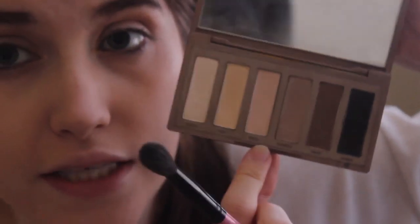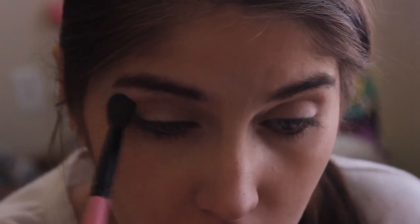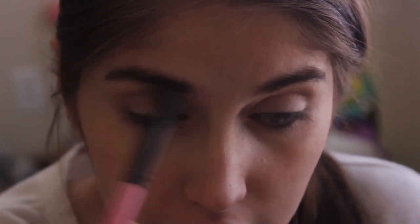And I'm just going to take a blending brush in the shade WOS, or Walk of Shame, put a little bit on that blending brush and use that to blend out that Naked 2 shade. I love doing colors like this, lighter colors with a darker lip. I think it just looks really, really pretty.